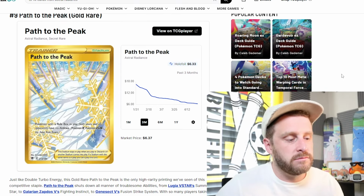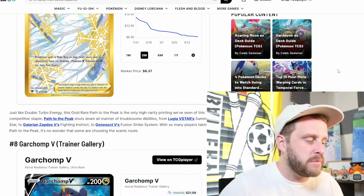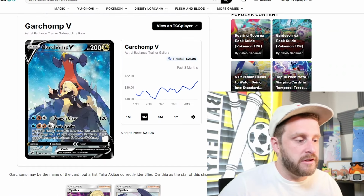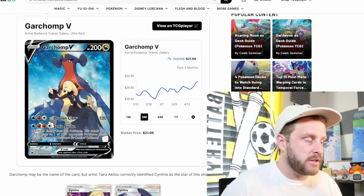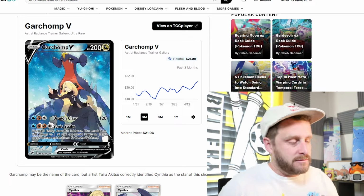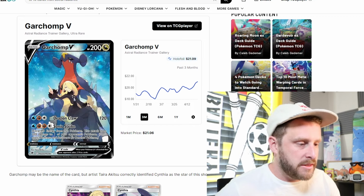It looks awesome. Like, I like that gold artwork, but sometimes for some reason gold cards aren't super popular either. I don't know. This card, this is probably one of my favorite cards in all of the trainer galleries. Like, I'm a huge Garchomp fan. It's back there chilling. Garchomp is my man. So cool. Super strong. Awesome. I love it. And just the Cynthia right there too.